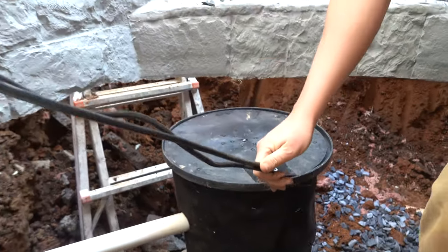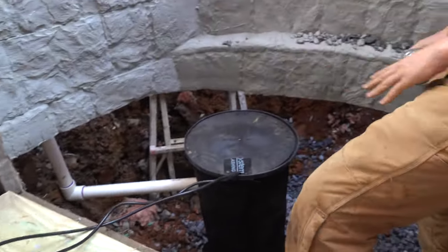And then eventually the electric's gonna be plugged in. We'll have our sump pump all ready to go. I'm gonna fill this up with gravel.